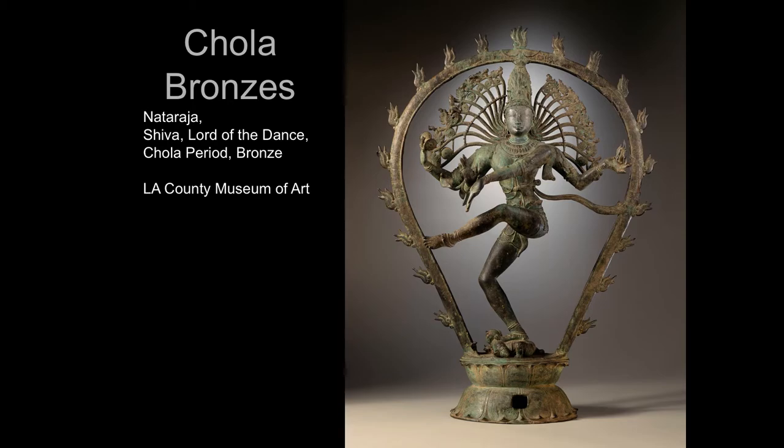And we should look at some Sri Lanka images, but I don't know if we're going to have some time. I'm going to have to make some choices here.